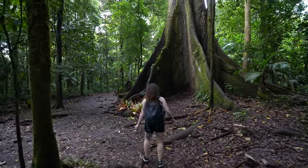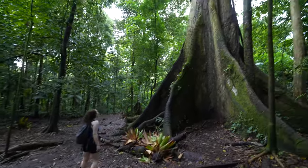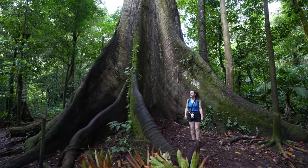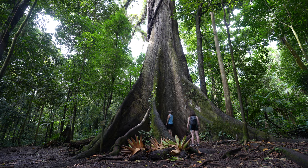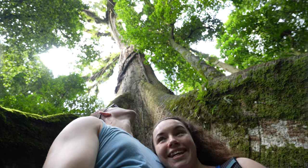Jesus, that is a huge tree. Whoa, man, you are so small. That's crazy. It's hard to capture the scale of this thing. Look at this thing. Holy Lanta.